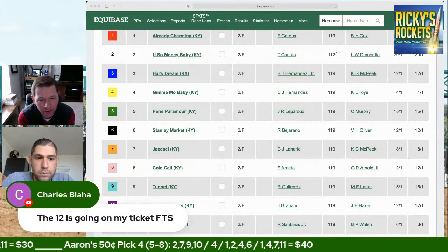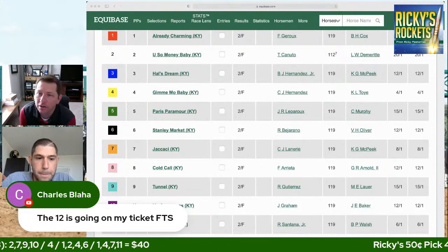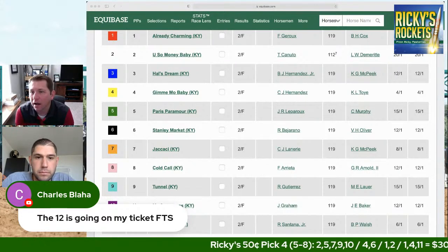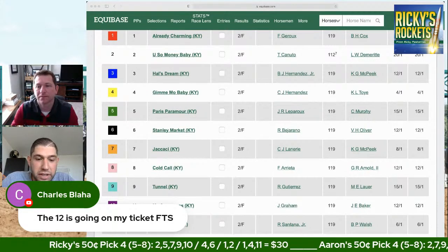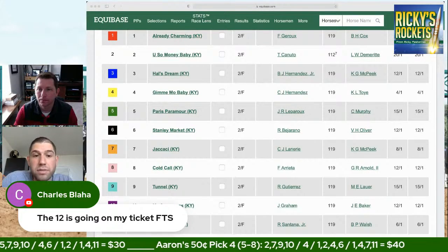Finally, final comment here. The 12, Charles says, is going to be his ticket for the first-time starter. Kitten's Joy filly out of a Pulpit mare. What do you think of the 12? Yeah, that was the other one that I thought was interesting. If I were to go the first-timer route, it would probably be the 8 and the 12.